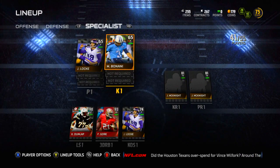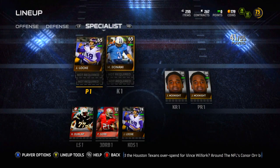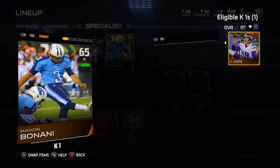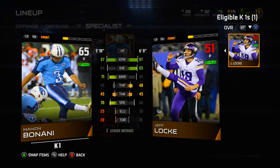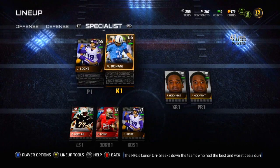Finally, just the specialists that you want to see. Didn't pull any kickers or punters. I was kind of afraid of that, so I kept the starter team ones that I got in this account. They're pretty awful, but they're going to have to make do. And if we pull a kicker or a punter in a pack in the future, we'll definitely put those on my team.